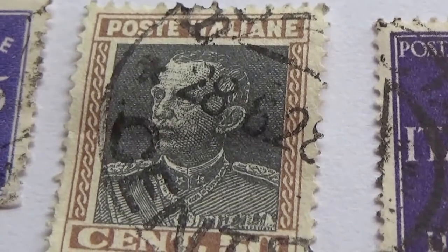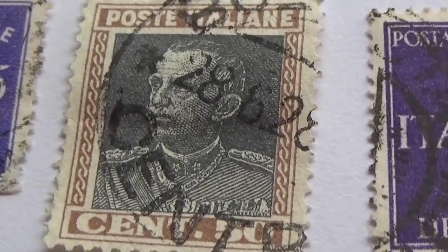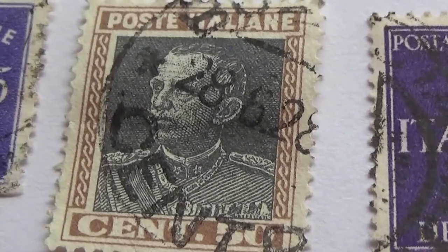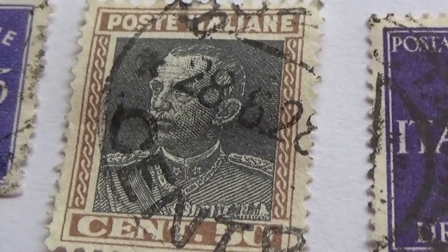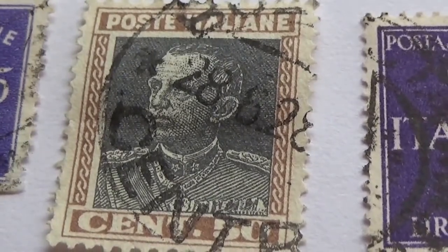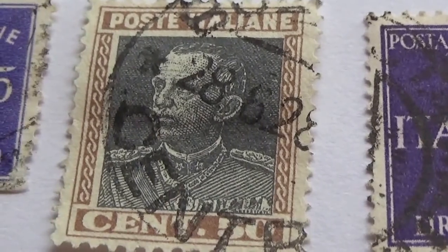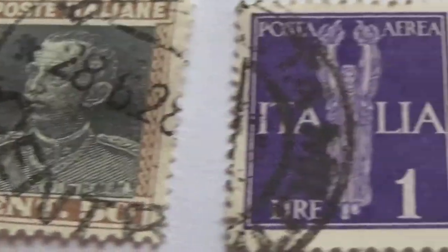See how this one had to go through double printing? Because first you had the brown and everything. Then you had to go back through the printing, make sure you had the picture right for the black and white picture in the center. Used to be done differently than it is today.